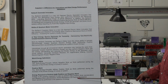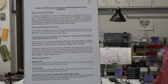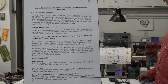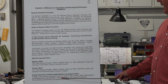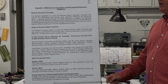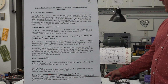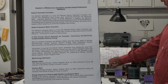Active resistance versus passive resistance. Active resistance would be road friction, wind resistance, that sort of thing. And passive resistance would be road friction and bearing friction and those sorts of things. Active resistance is the negative work that's performed inside the generator by the created electromagnetic field energy. Work in either direction cannot be performed in the absence of energy.